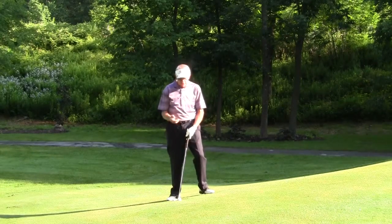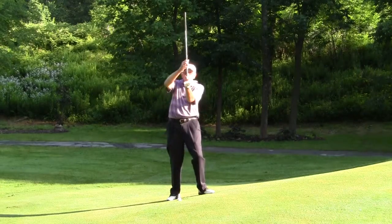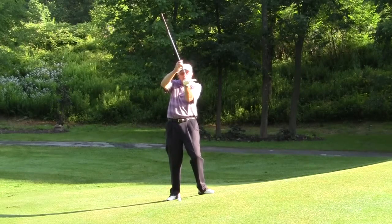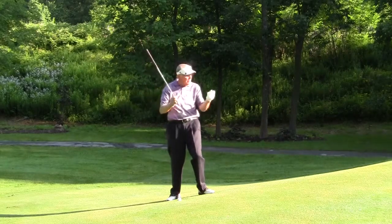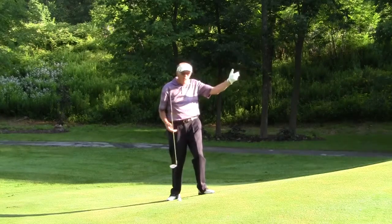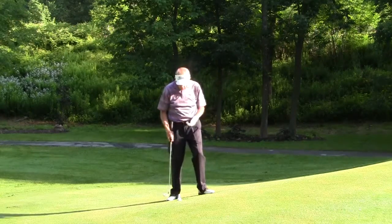One other consideration here, because you're on this upslope, the club, because it's sitting like this, has more loft. So you have to take that into consideration and take your backswing back a little bit further to get the ball to the hole. The ball's going to go up quite high up to the hole, hopefully with a lot of stopping ability. So I'm going to hit this ball almost to the hole on this shot.